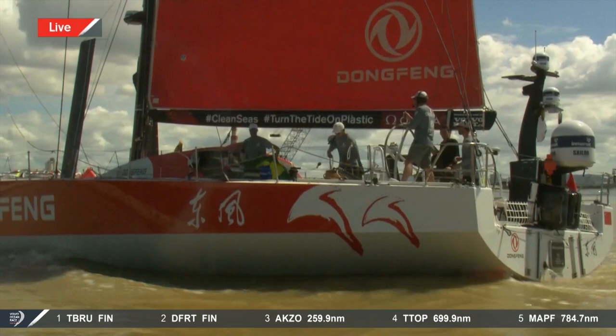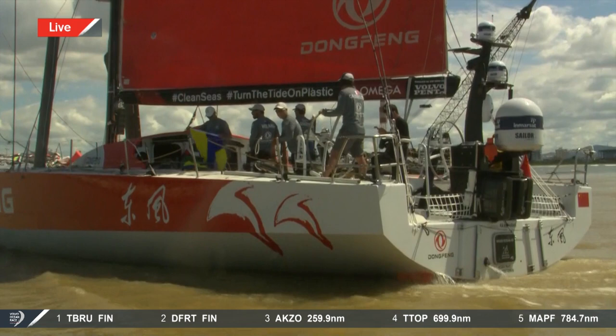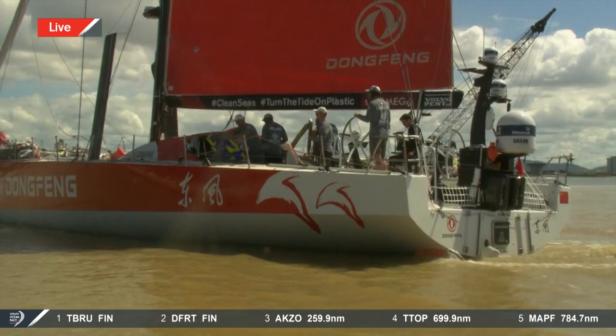We're going to come back to Charles Cordrelier. As you can hear, the connection not great. Dongfeng Race Team just come across the finish line, and sometimes your priority is not to work out how to make the phone connection good, but rather to get yourself safely onto the shore and start the celebrations and also the reunion with your friends and family.